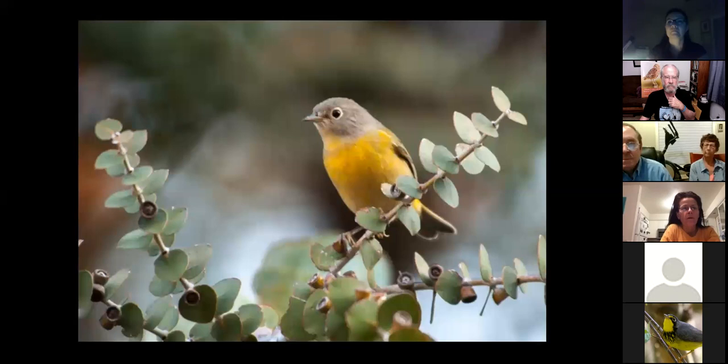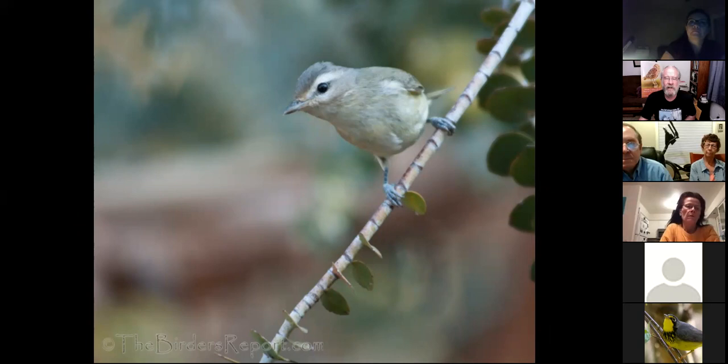Next, warbling vireo. These are easy to identify with that broad white eyebrow and then white underneath the eye and with the gray cap. And I just noticed that they have blue feet. That's pretty cool.